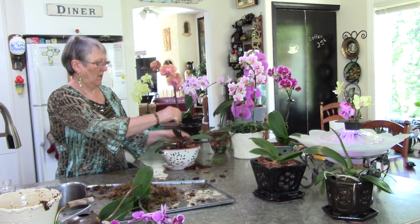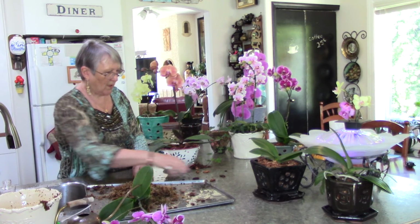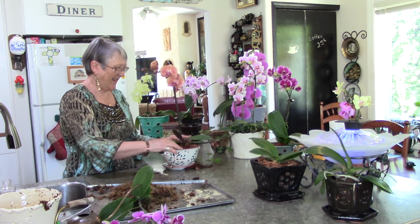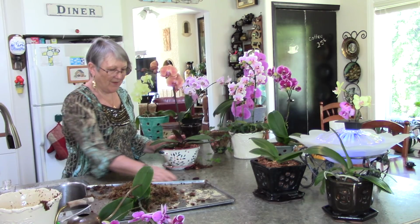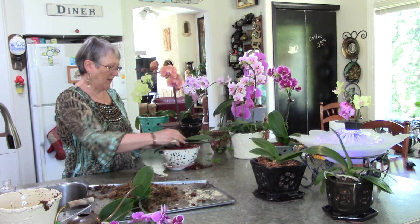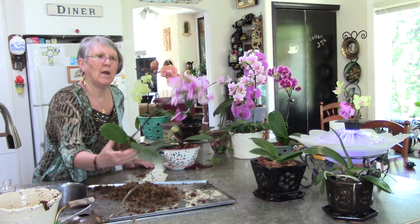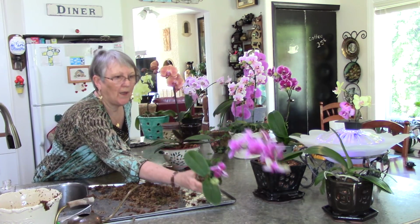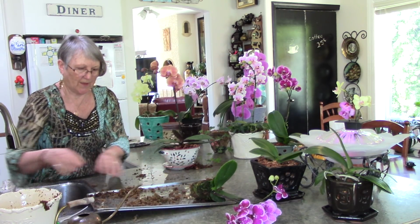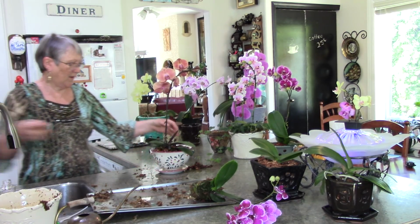So I want this nice and firm. Need a little bit more. And that's how simple it is. I've got the other purple one to do, but I can set this one aside for those who want to leave early, and I'm going to set that one there for a minute. Okay. I'm going to put all this in the sink. It's horrible stuff. So, a little bit more bark.